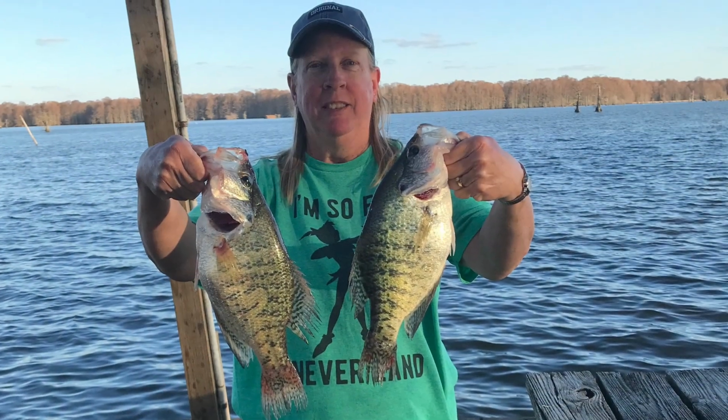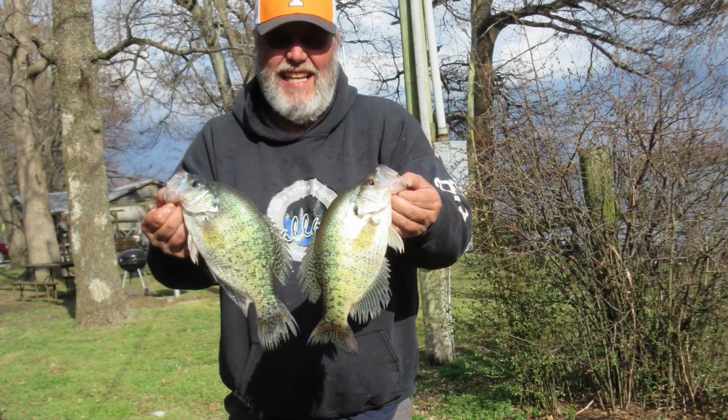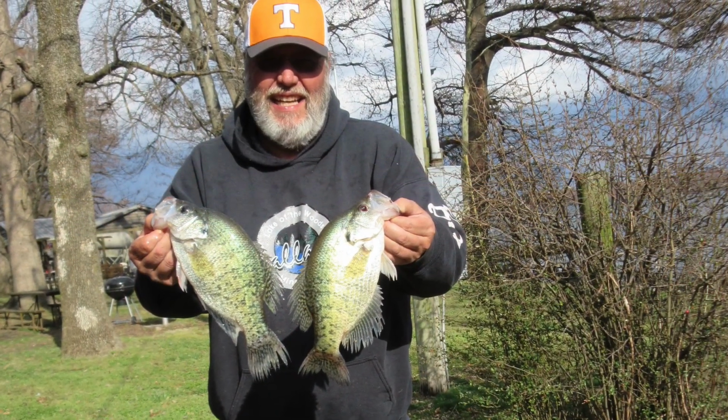We caught some of the biggest crappie me and Brenda have ever caught in our lives. The biggest one was like 16 inches. We had 15 and a halfs. They were good pound and a half fish, so we had a great time.